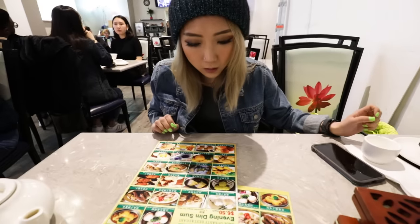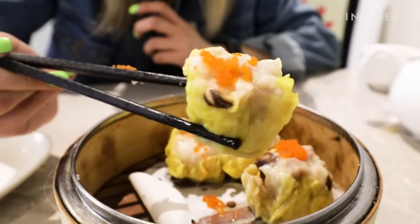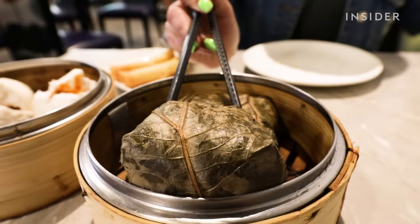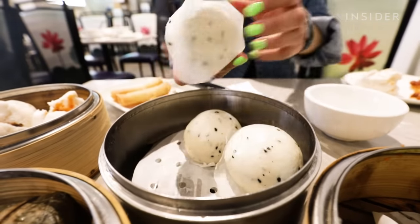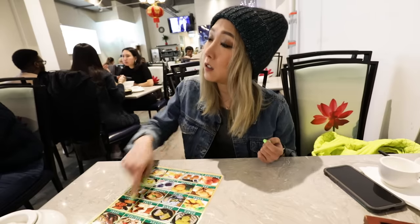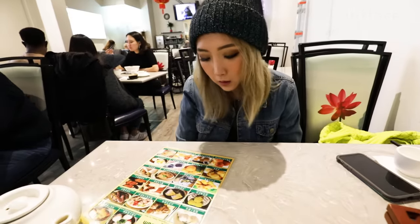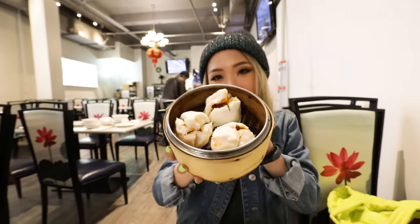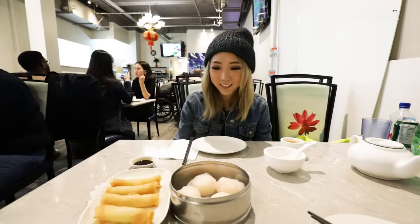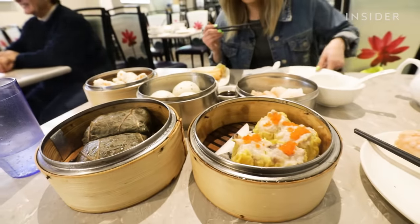Can we get the prawn dumplings, the steamed shumai, the sticky rice wraps, and the steamed sesame curd buns with egg yolk? What is your most popular thing on this menu? How about spring roll? This one's good. The prawn spring roll is the house specialty, so I guess we'll get one of those too. Oh, and the barbecue pork buns. I really love dim sum, so I was very excited to see how each place interpreted these classic dishes.